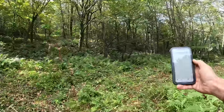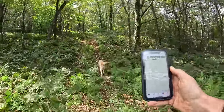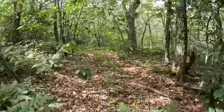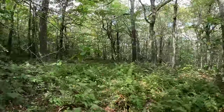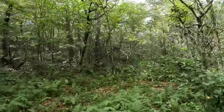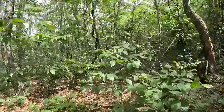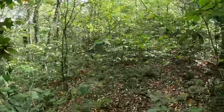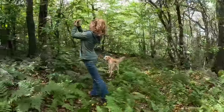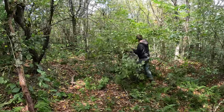Okay, so I marked it out yesterday with Gaia. Did we go up the hill? Looks like we're going up the hill. We're on our route. Like it could go either way, right? Yeah, here. I think it goes right here. That's actually noticeable too. Yep.